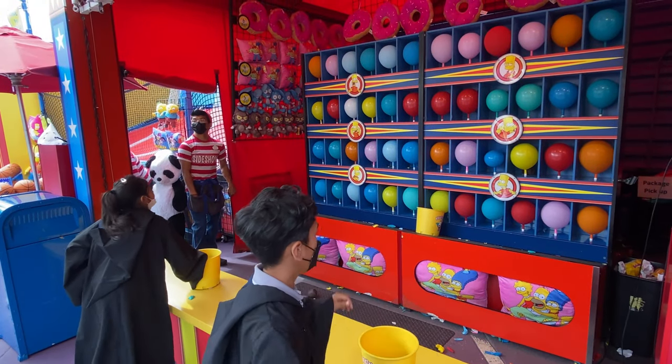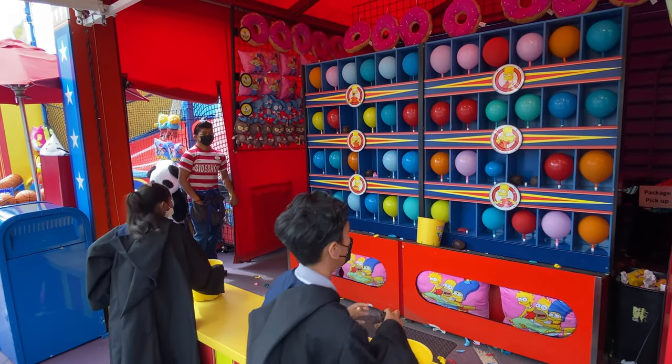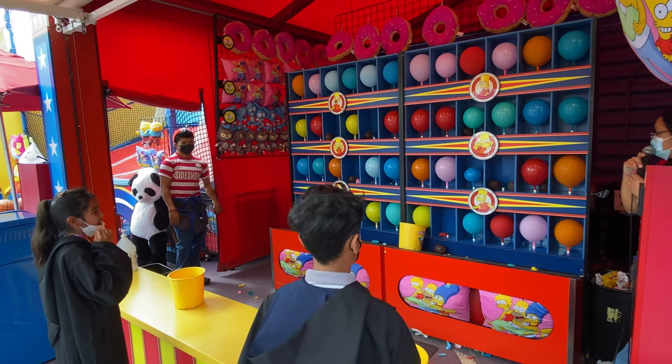Harder. Throw it harder, Benny. Come on. You can use a little bit of that magic. All right. Keep going. Two. Come on. Take your time, guys. Slow it down. Look for the balloon you want to pop. Come on. So we still got prizes.